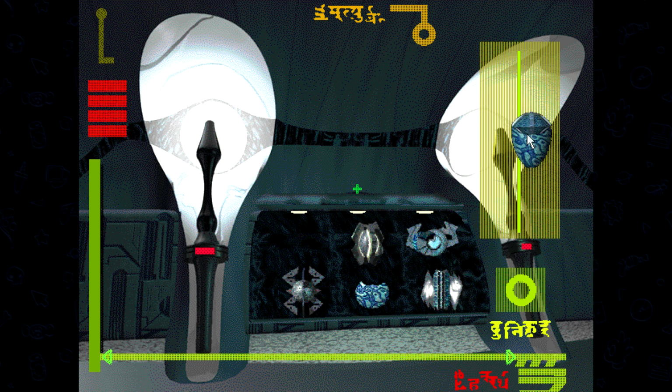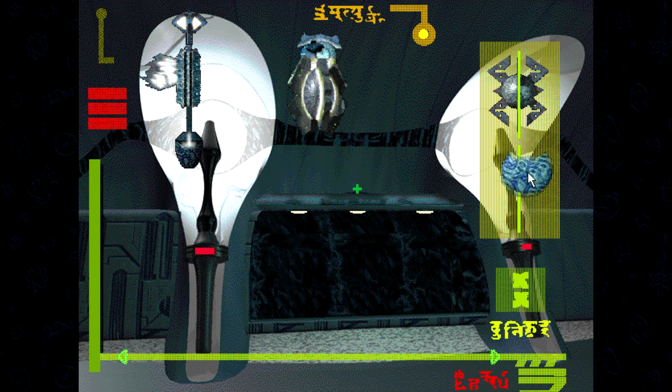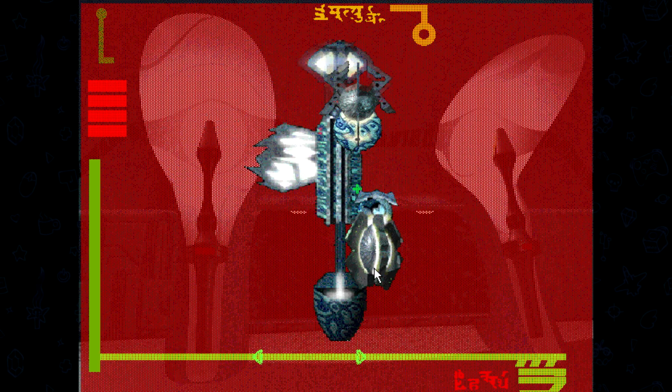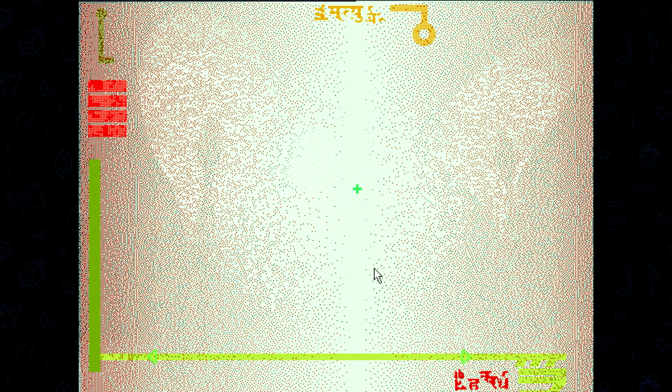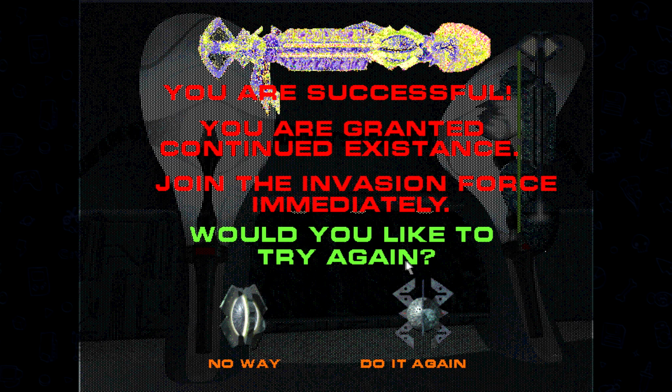The weapon combinations though are exactly the same, so once you know which one's possible, you can get through this a little quicker. Once you get the first one, of course, the possible combinations drop significantly, so the weapon comes together that much easier, and your reward is apparently your continued existence, so that's nice.